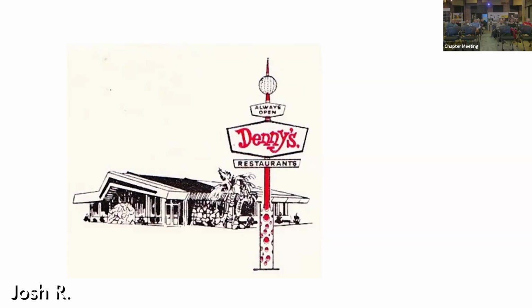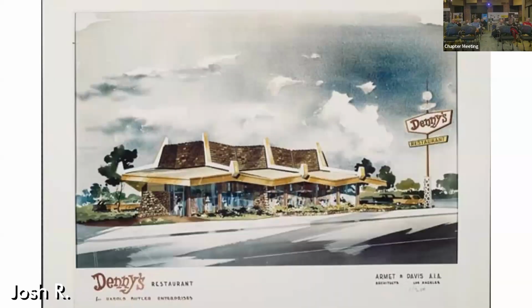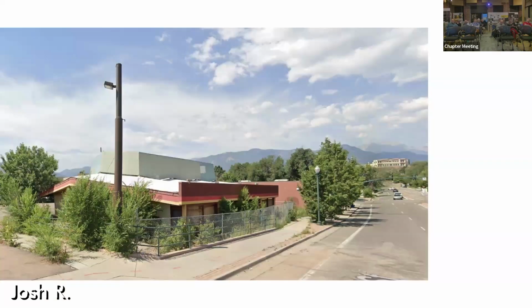And then obviously Armet and Davis own the design, right? So they get paid each and every time. This is one of the Denny's that I think of. I believe that was the first version of it in 1957. This is a later one that you see a lot more of. Wood shake up here as a screen to rooftop equipment, but this funky folded plate with these crazy beams and all this goofy stuff.